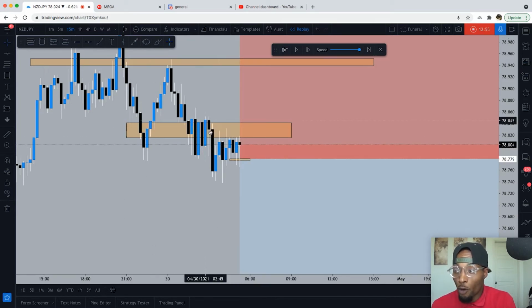Price is starting to roll over. We've impulsed to the downside. Even on the 15-minute, we have impulses and corrections that still respect structure. We have an impulse which broke below the lows and closed below the lows. Then we have the correction coming back to this area, previous support now turned resistance. Price is starting to roll over for the impulse to come down.